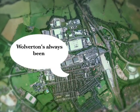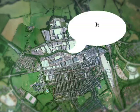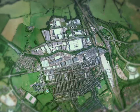Wolverton's always been a good part of me. I like to come into the co-op actually. It's not too large and not too small, and it seems to cater for most of my needs. It's regenerating itself quite rapidly. There's a lot of investment coming into Wolverton, a lot of development. It still has a nice small town atmosphere.